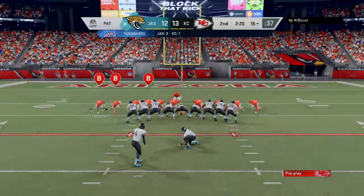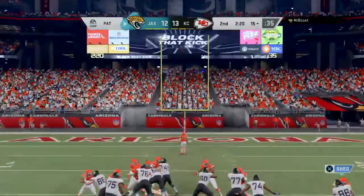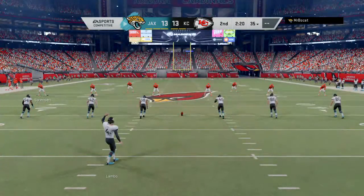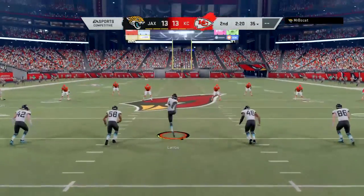Josh Lambo now for the point after. It's right through, and we are now tied at 13. All square now at 13 all as he sends this one away.